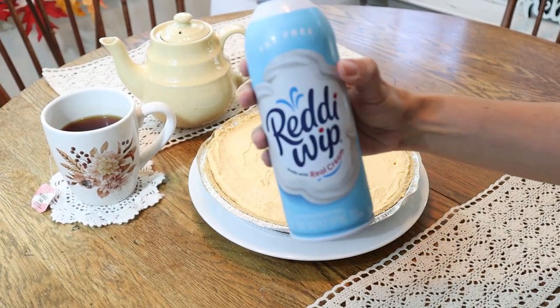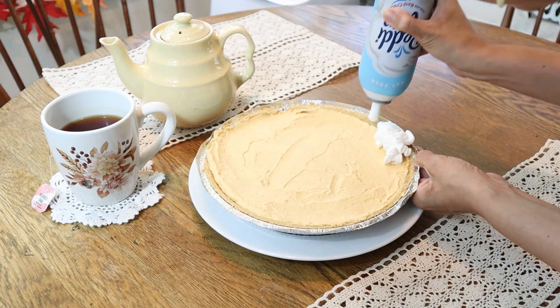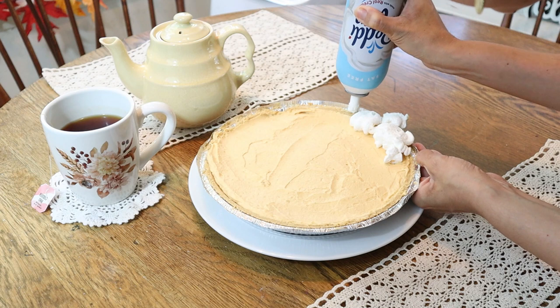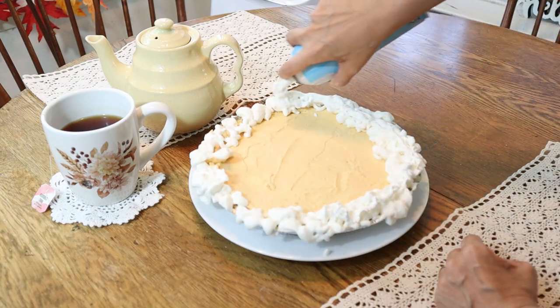Okay, so it's ready now, and I'm going to add some whipped cream. To be honest, it was very sloppy, actually kind of funny, but let's try it out.